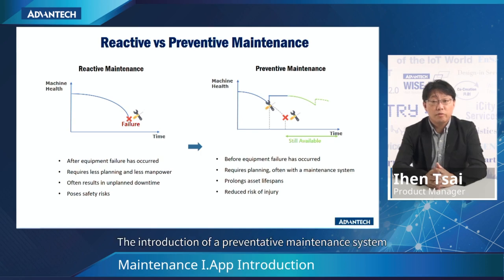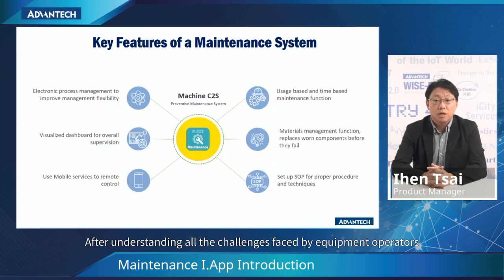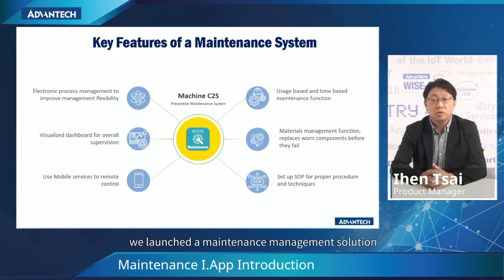The introduction of a preventive maintenance system allows teams to perform maintenance operations ahead before actual failure occurs, which effectively expands the uptime of the equipment and maintains a lower level of emergency service requests. After understanding all the challenges faced by equipment operators, we launched a maintenance management solution.